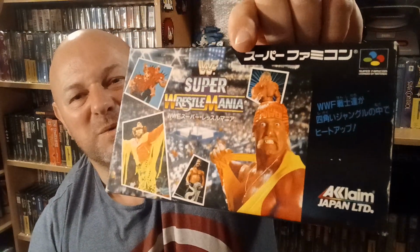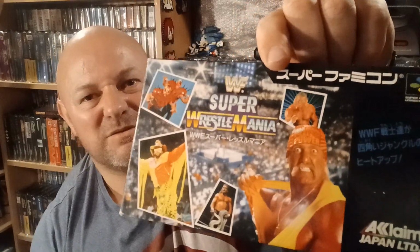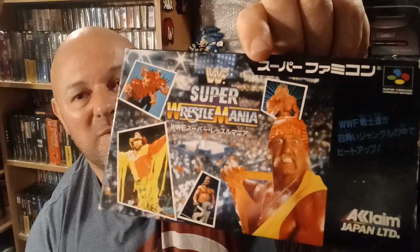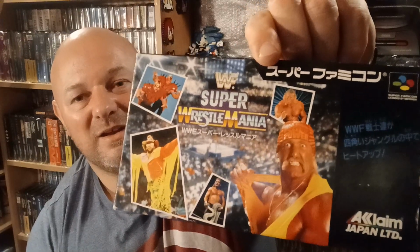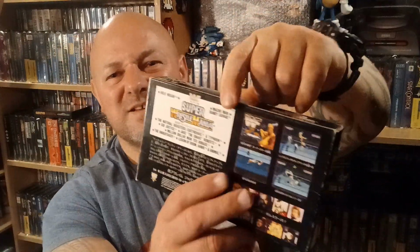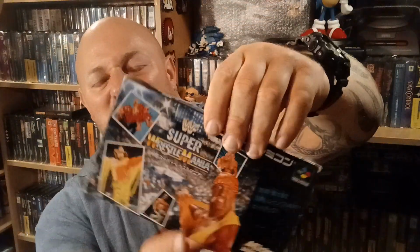Obviously, I'm more familiar with the PAL box art, but I've got a little mini collection of Super Famicom boxes, and absolutely love them. Really cool. And he is right, old James. Generally, Japanese box art is better. And like I say, what's more 90s than wrestling on a Super Famicom? Great game, great box art, absolutely awesome.